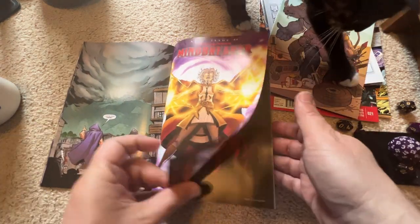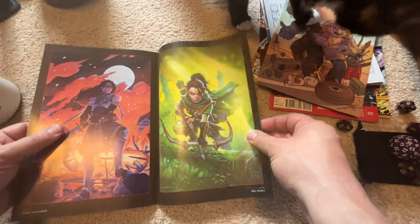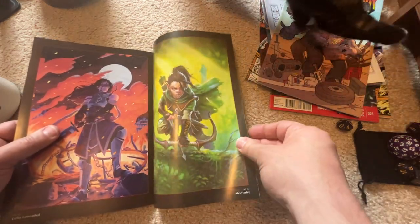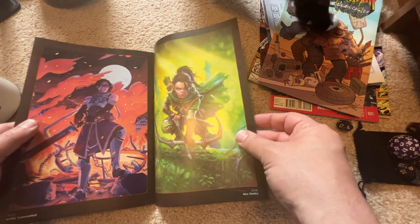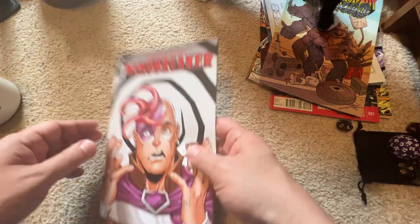So, Mindbreaker, and then we get some artwork on the back, this reminds me a lot of the artwork from the old books. That's great.